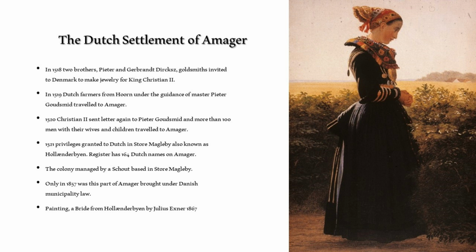In 1521, privileges were granted to the Dutch in Store Magleby, where the church was, and which then became known as Hollænderbyen, the city or the town of the Dutch. And in that year, a register has 164 Dutch names on Amager. And the colony was managed by a Schout, who was based in Store Magleby, and it was only in 1857 that this part of Amager was actually brought under Danish municipal law.